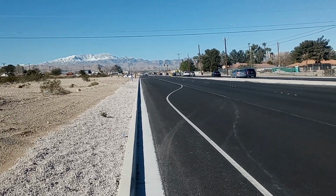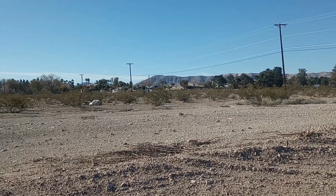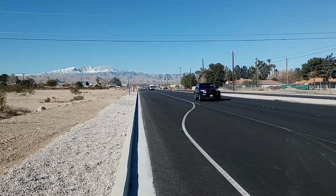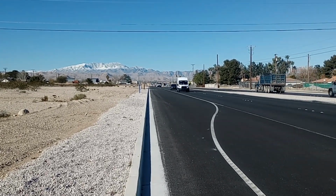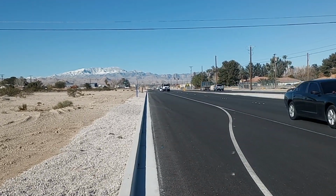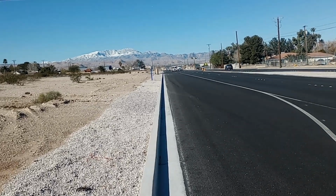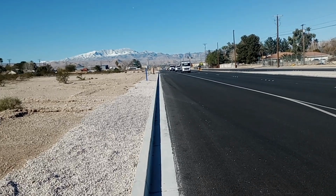take a few minutes. I thought I'd show you this side of town here. There you see still a lot of land out and about. It's a very nice area up here. A lot of the housing neighborhoods up here, a lot of gated communities and nice homes up in here. Just a really nice area. It just seemed like a good place. I've never really showed this type of area before, so I thought I would just take a walk.